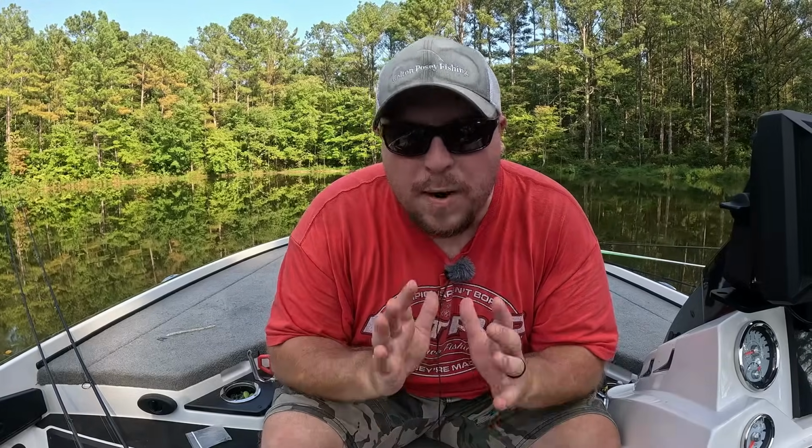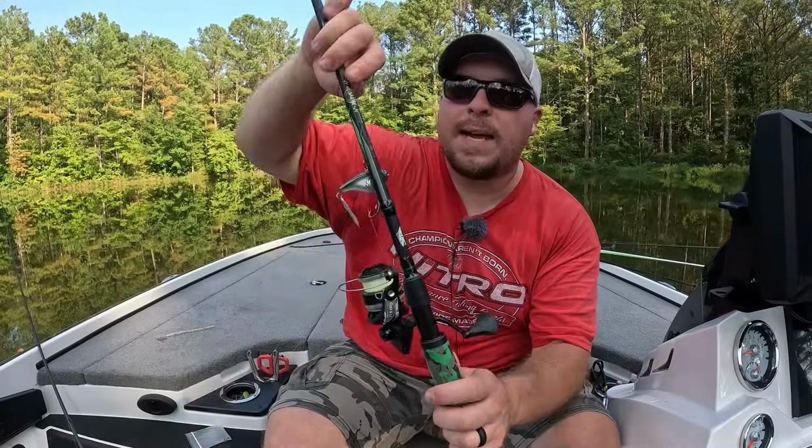All right, so the first bait we're going to talk about is one of those super simple, throw out there, reel in type baits. Pop your rod tip every now and again. Anybody can use this just about anywhere. It's a great way to mimic shad, and that's going to be a tail spinner.